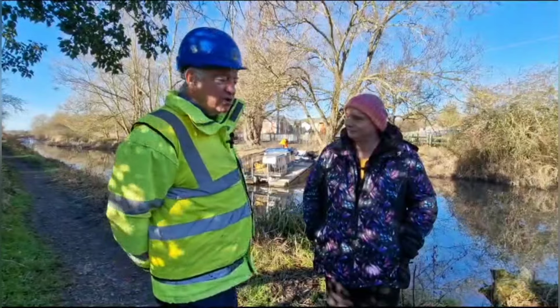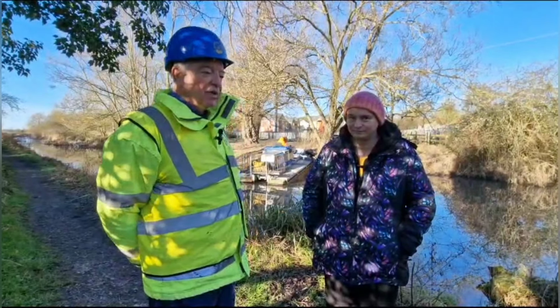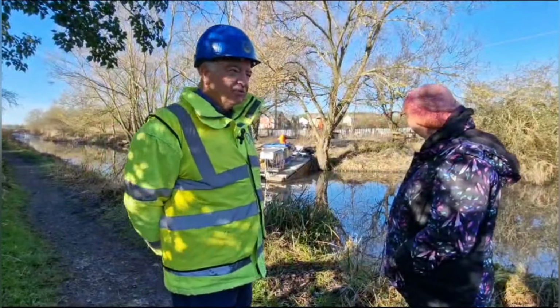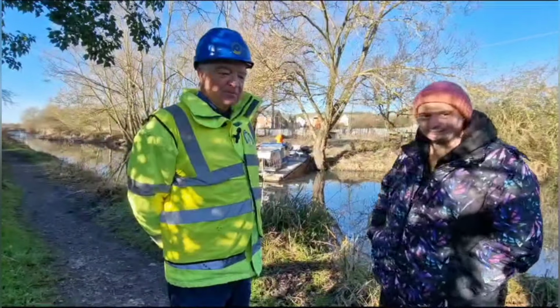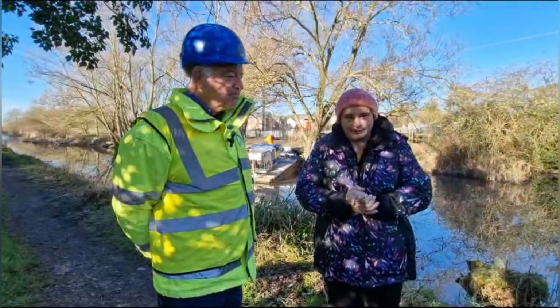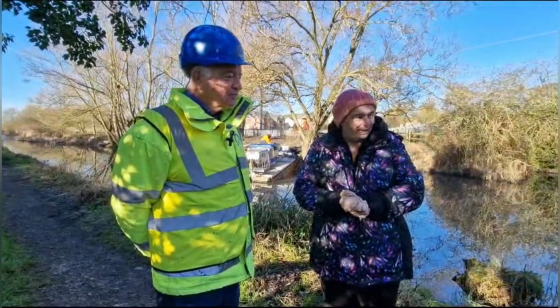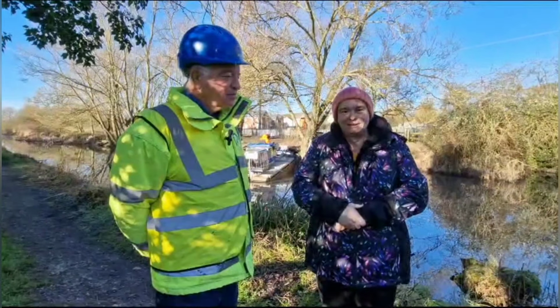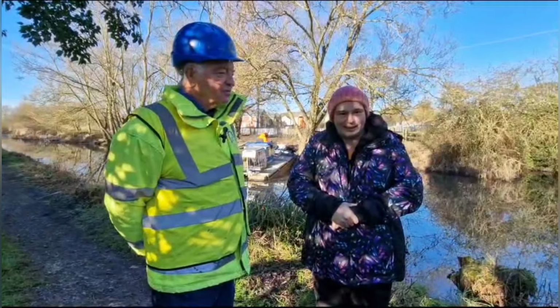The machine on the bank has a cage around it, so they don't need to have a hard hat for that. There's a digger there that's taking the silt further into the bank, and any tracks and so on we're going to wild seed. We're going to let you have a clip of it in action now.